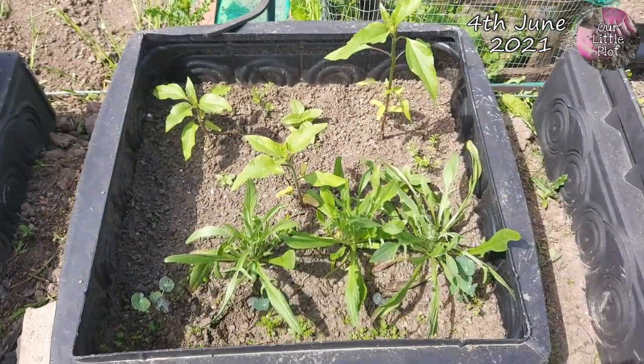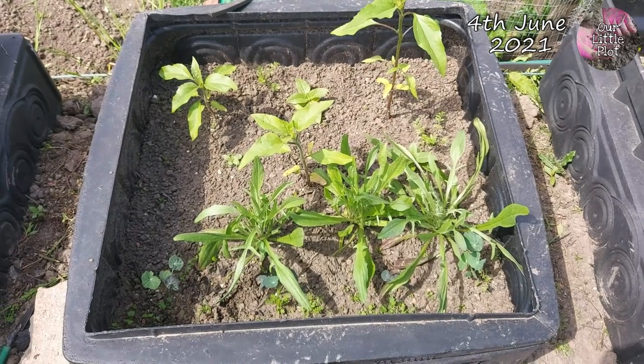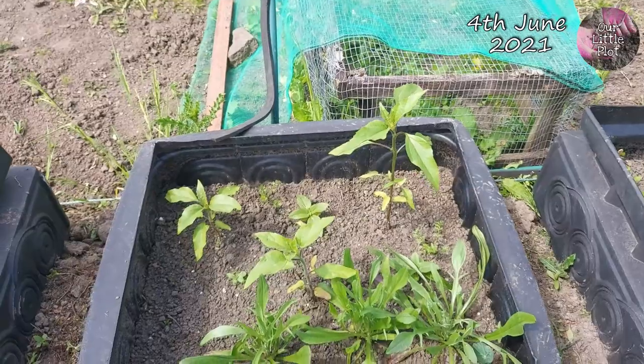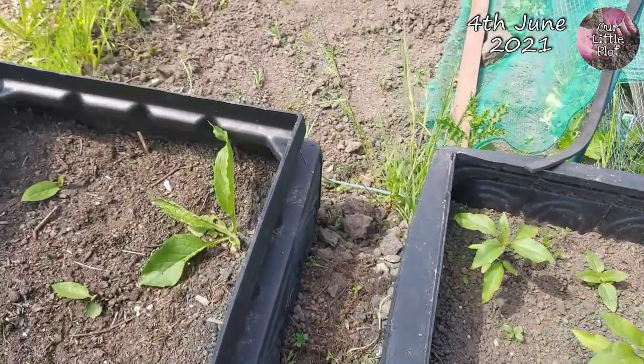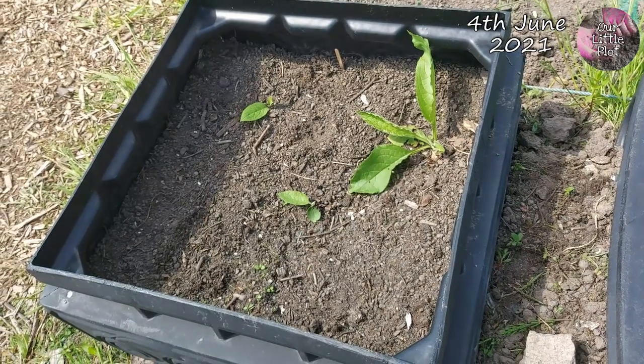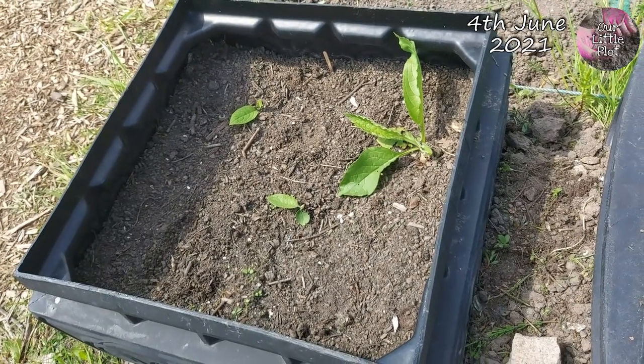This is Jessica's flower bed. The cornflowers are getting massive. Some flowers are growing. By the way, comfrey's in there. That's growing as well. That's doing very well. The other comfrey hasn't done anything yet, that's in that bucket.